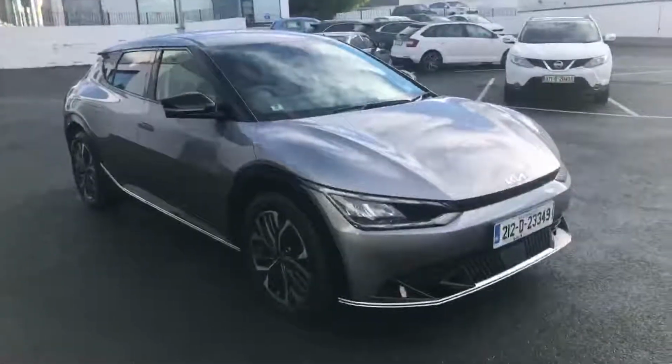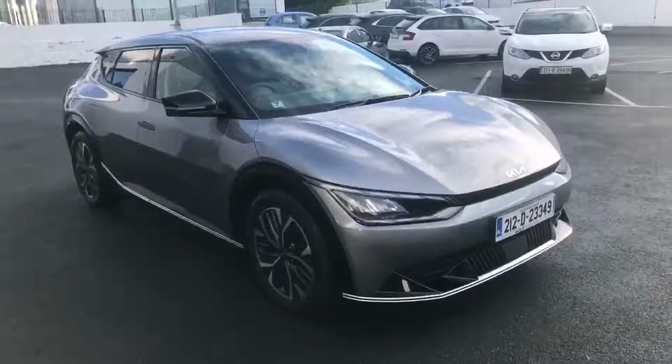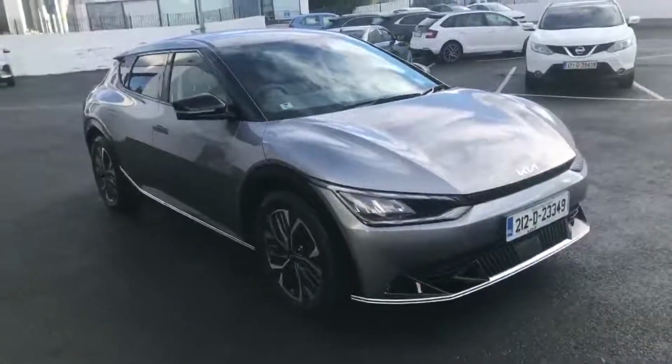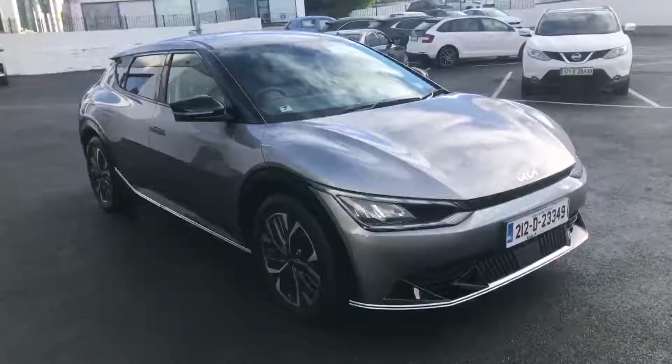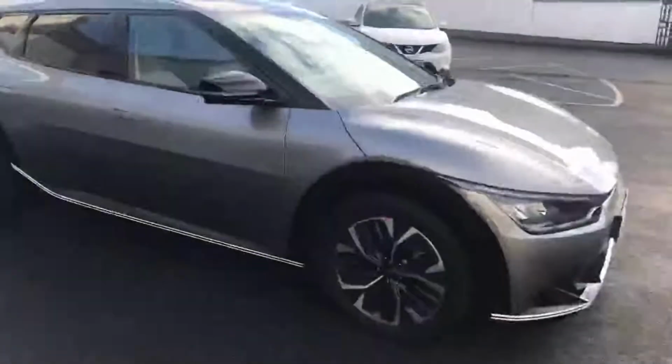So we're presenting here the EV6. It's a brand new model to the Kia range. This car has a 77.4 kilowatt battery, and that will offer 528 kilometer range. So we're just going to do a little walk around the car here first.